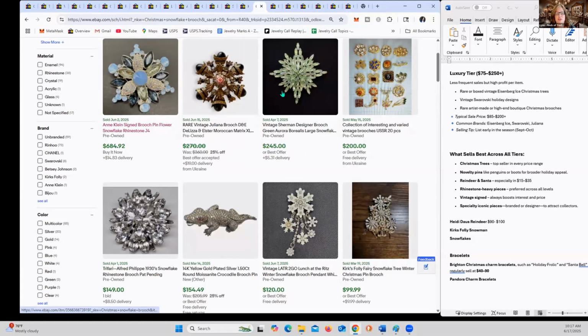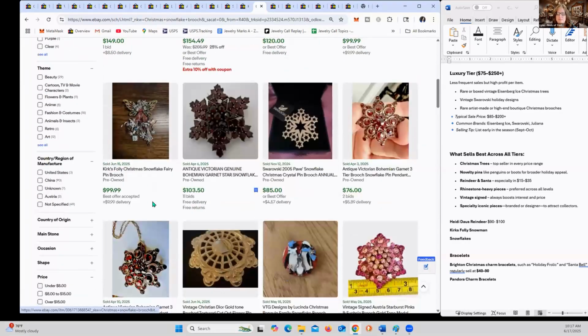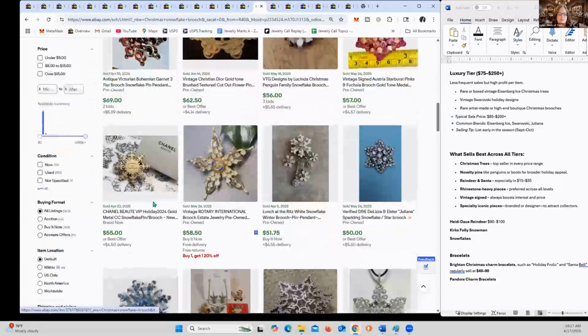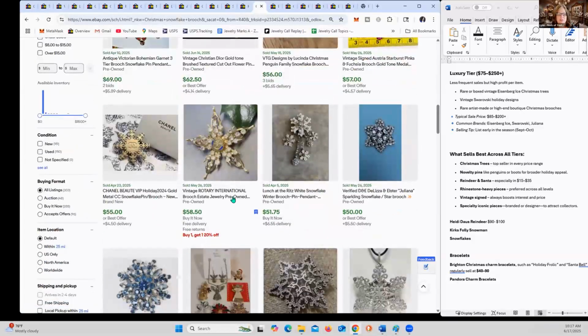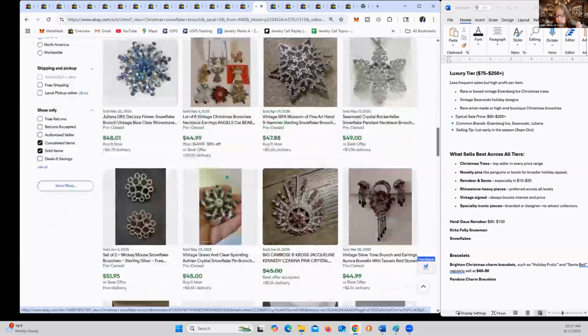And this Sherman's another brand. We don't talk about Sherman much. If you find it, you might want to pick it up because it's a good brand to keep an eye out for. Some of these snowflakes get crossed over with flowers, so this one's a hard one to search as well. $51 for this Lunch at the Ritz. This is a Juliana one, possibly.